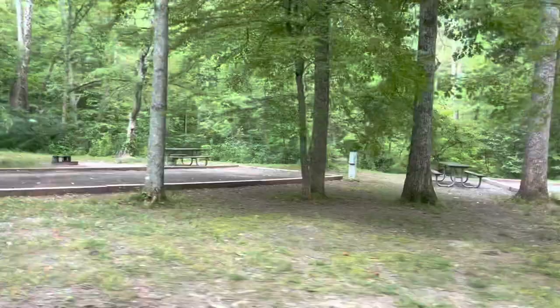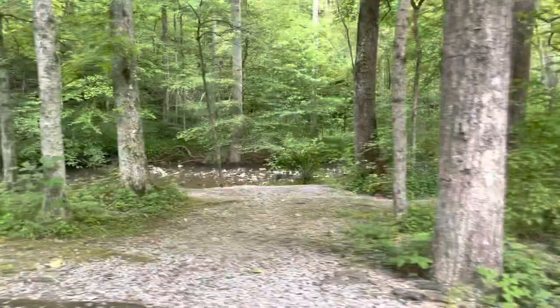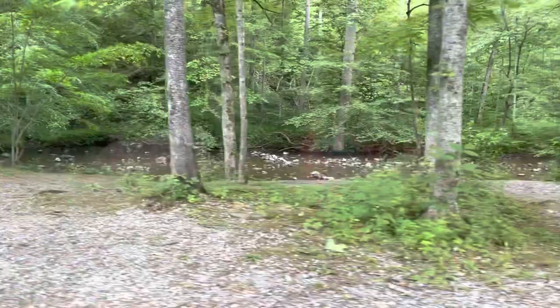So you'll see that. And then over here, we'll get a better view of the creek. Thanks for going back. Here's the creek right here. You can stop. There's no water. Okay, perfect. Now you can actually sit. You can put your chair down here and sit by the creek if you want. It's nice and cool.